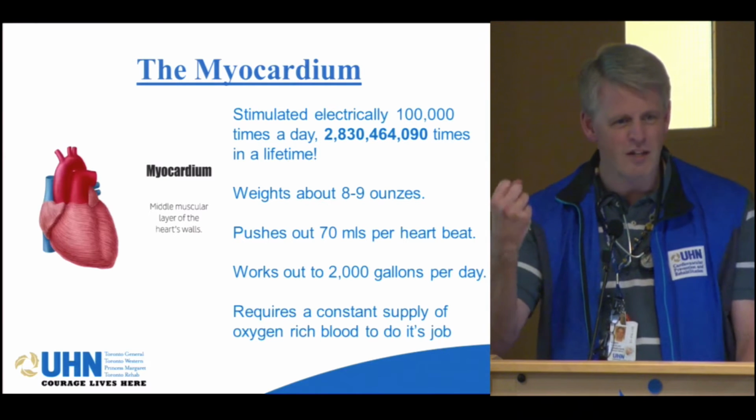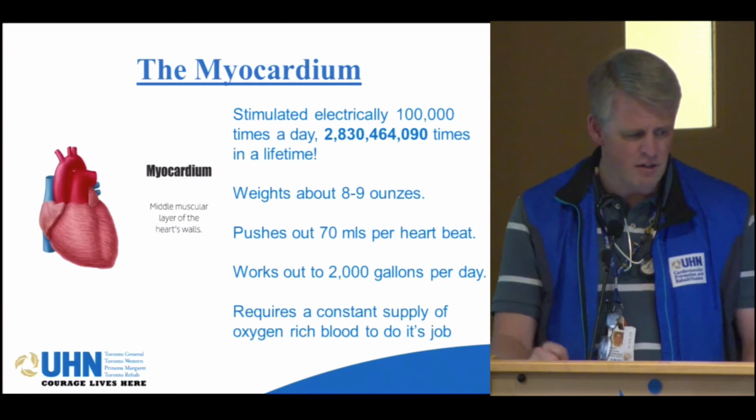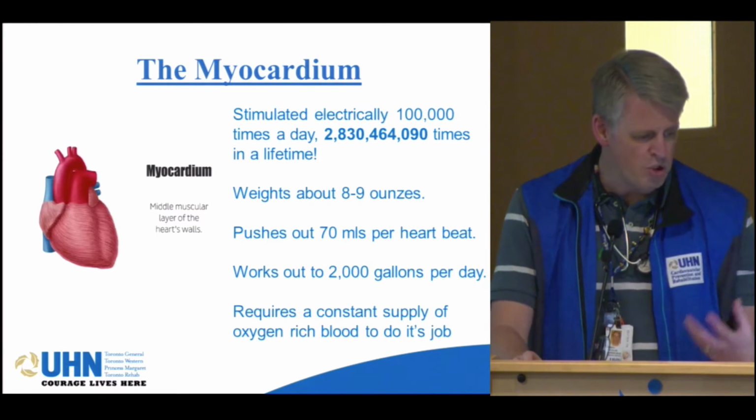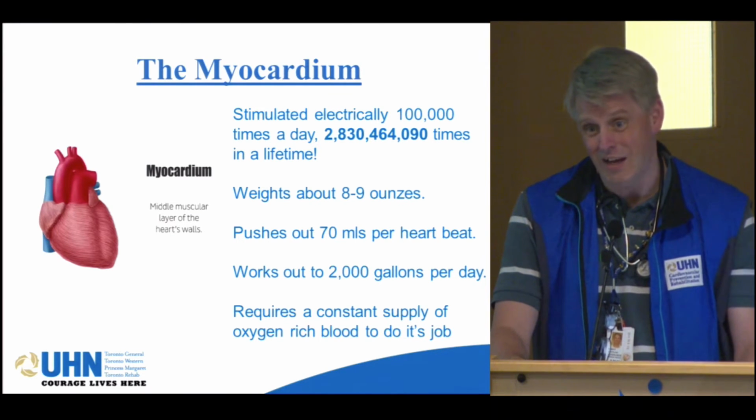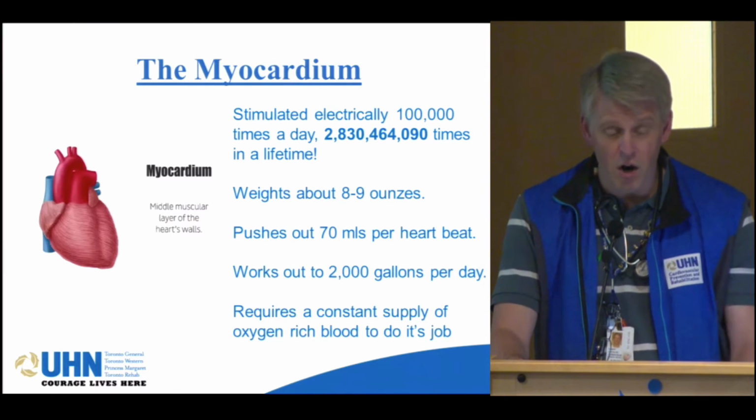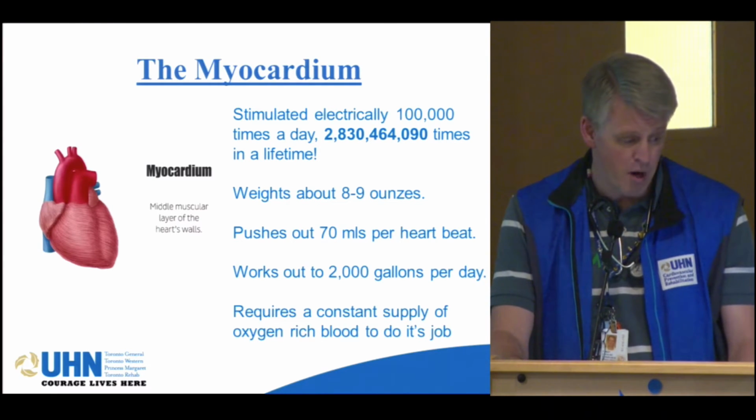Size-wise, it's about the same weight as a good-sized steak. All right, 8 to 9 ounces. Guys are a little bit bigger. It pushes out about 70 mils per heartbeat, which works out to over 2,000 gallons a day. All right, so the heart is one of the hardest working muscles in your body by far.